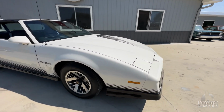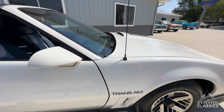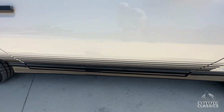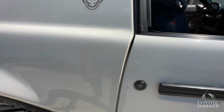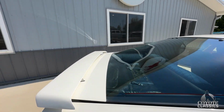There's not real much to talk about. I mean, really nice paint. A couple little chips here and there. You know, nothing's perfect. It's got some age on it. It's got 34,000 miles driven on it. A couple little paint imperfections or a couple little chips there too. It's got the inside rear hatch release. Nice.